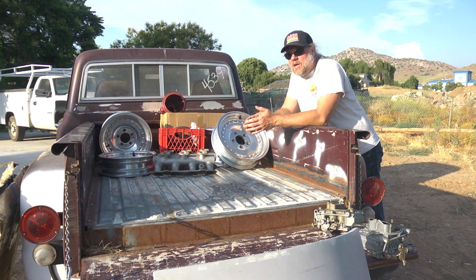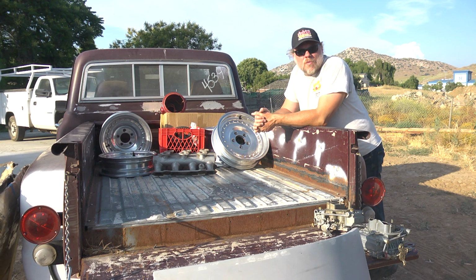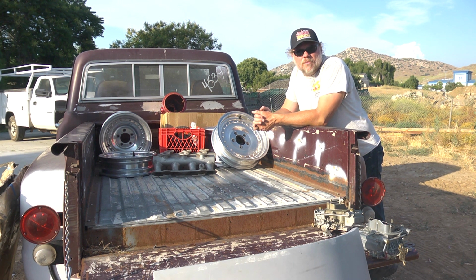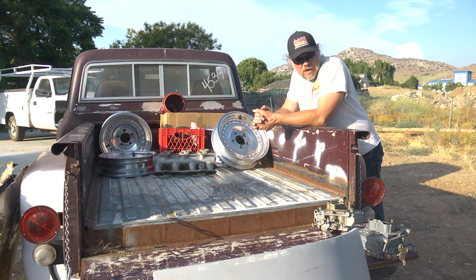swap meet, but if you're unaware, it is definitely by far one of the best hot rodding swap meets there is. It's what so many of the other swap meets once were or have been in the past, but don't seem to be anymore. And we got some really good deals, I think.